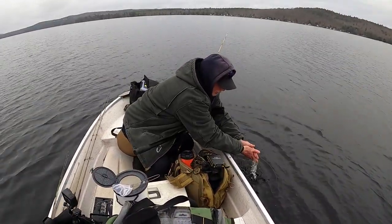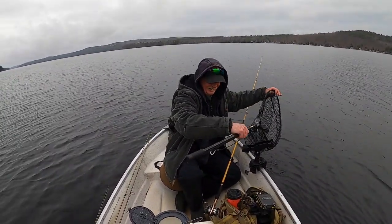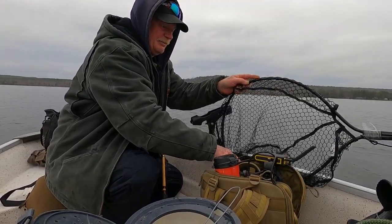Off he goes. So how deep are you going to run your lure next time? On the surface. He's been running, what, 40, 50 feet? Yep, trying to catch another lake trout. Yeah.